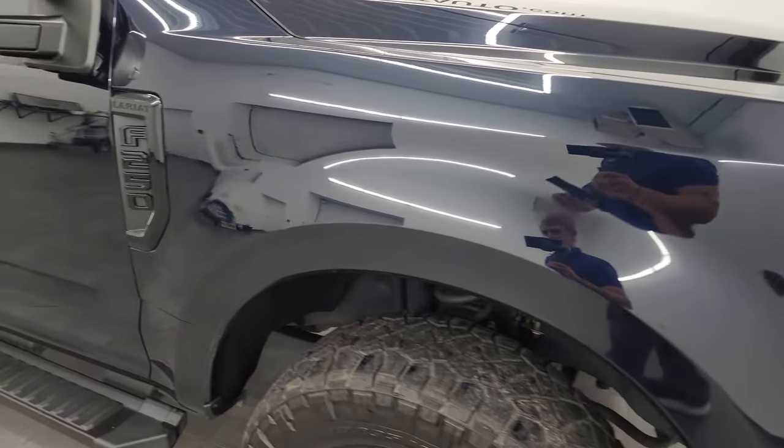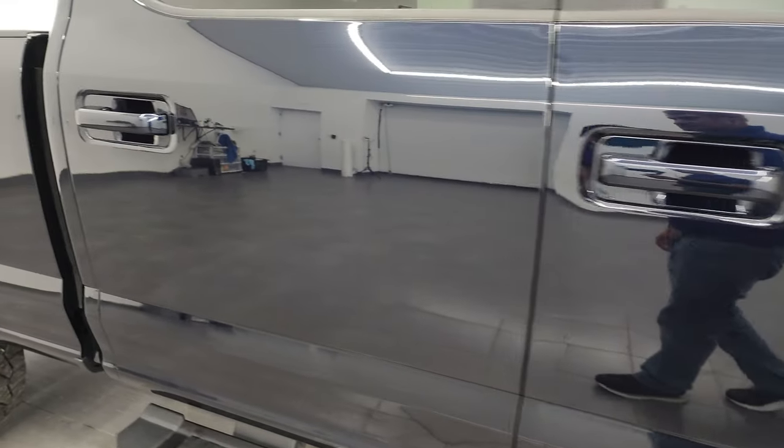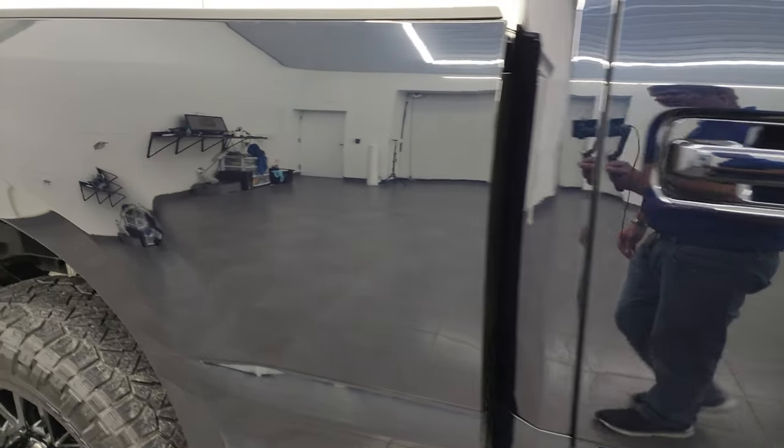As you go down this side of this 2022 Ford F-250, take note of how clean that body is, how reflective and mirror-like that paint is.